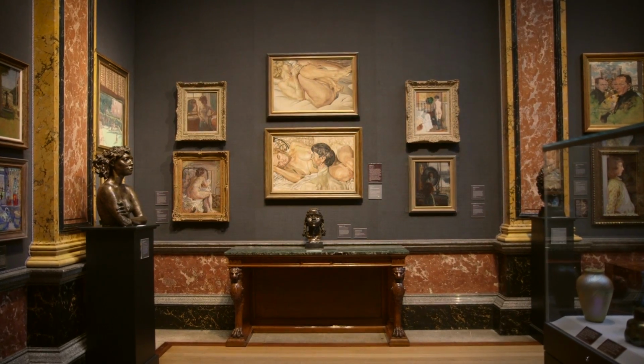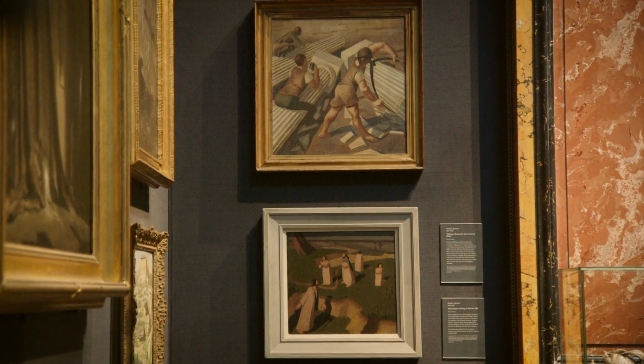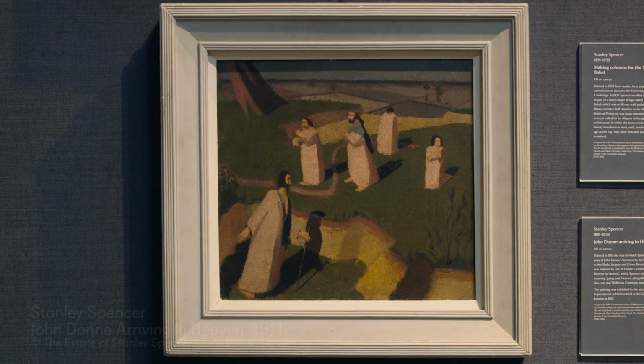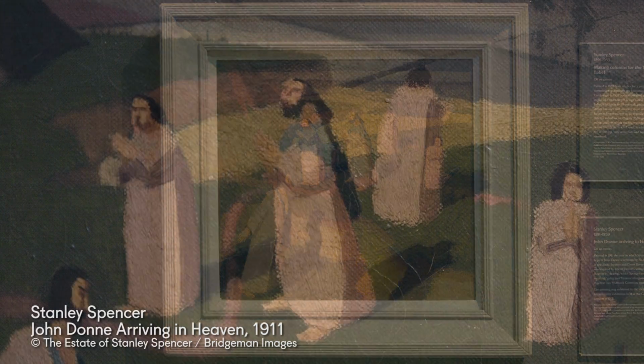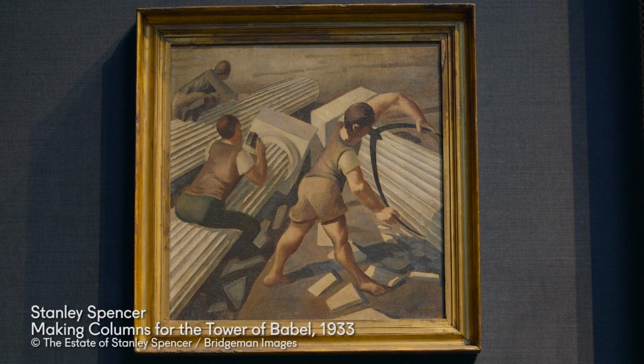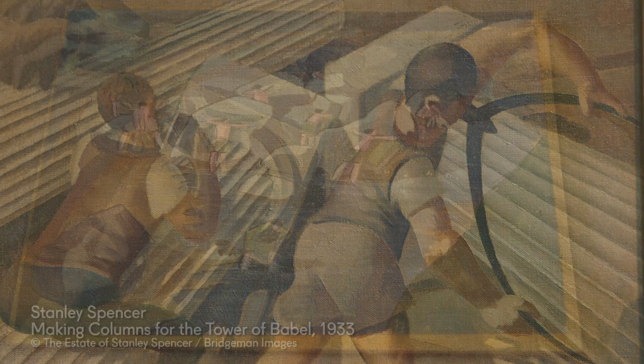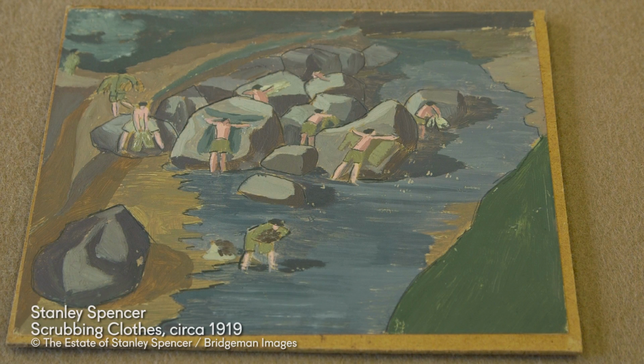In 2013, the museum had the great good fortune to acquire 5 works by Stanley Spencer, which significantly enhanced our existing collection of Spencer's work. All 5 works belong to Gwen Raverat, who was not only Charles Darwin's great-granddaughter, but a student friend of Spencer and remained his lifelong friend.